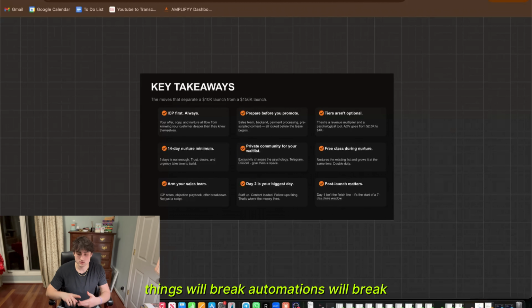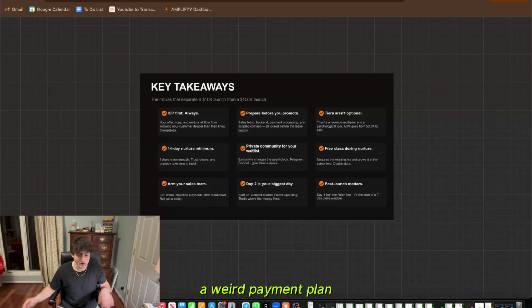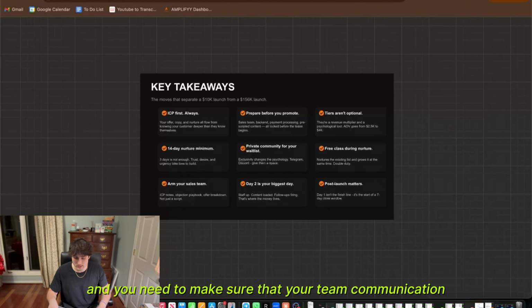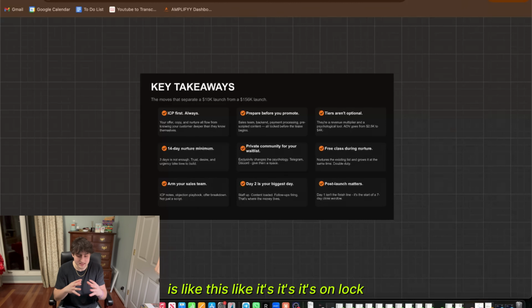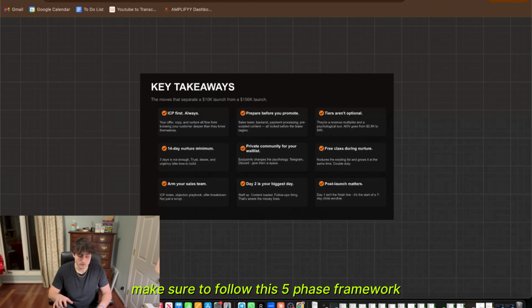Things will break, automations will break, your sales team will have questions. Your closers will ask for a specific link, a weird payment plan. One of the people trying to buy will ask for some stupid stuff. There's always going to be some stuff going on with a launch, right? So you need to be in damage control mode, and you need to make sure that your team communication is on lock. But other than that, make sure to follow this 5-phase framework to launch your info products.